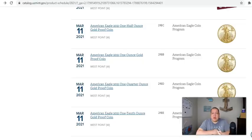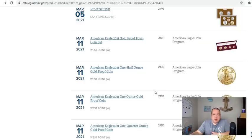All right, so there were a few different ways that you could order these gold coins. You could order them independently by the actual weight of the coin. So there's a 1/10 ounce, quarter ounce, half ounce, and a 1 ounce 999 fine gold eagle. Again, these are West Point proofs. Or you could purchase the 4-coin set, which I'm sure a lot of people were gunning for. And if you're able to solidify a sale, you have a couple different courses of action from there.